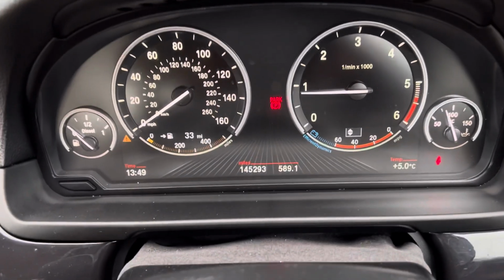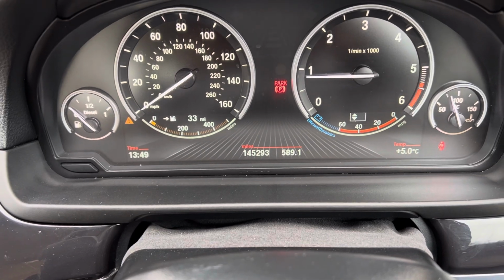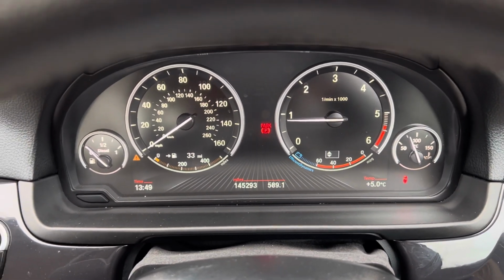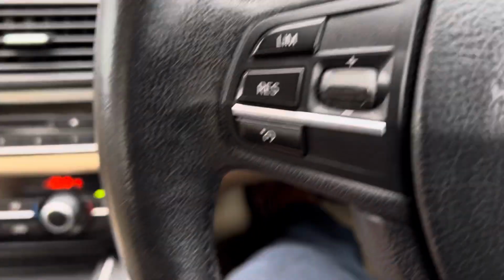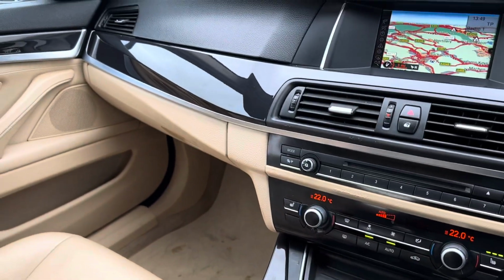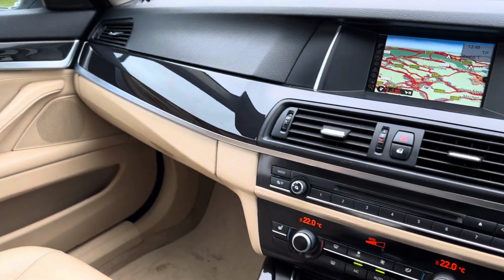You can see the mileage on there though, 145,293 miles, so it's above average for the age of the car. But again, there is no wear, not even the wheel has got any wear to the leather on it, as you can hopefully see. The seats are immaculate on the car. It does not look like a car that's had any wear and tear to it whatsoever.